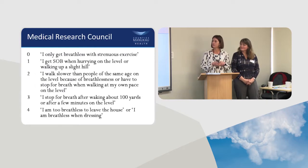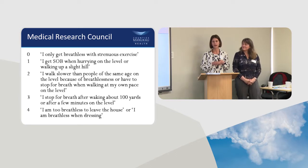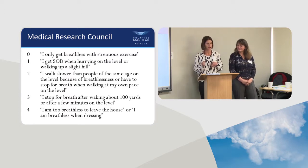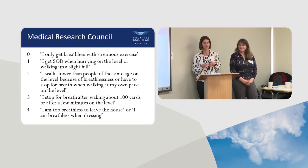Then there's the Medical Research Council scale, the MRC. This is more a measure of how much the breathlessness is having an impact in their day-to-day activities. This is from 0 to 4. Be mindful, it can be a little bit confusing. There is the modified MRC scale, which is used if you're working out someone's BORG calculation, which actually goes from 1 to 5. But this is the MRC, which goes from 0 to 4.